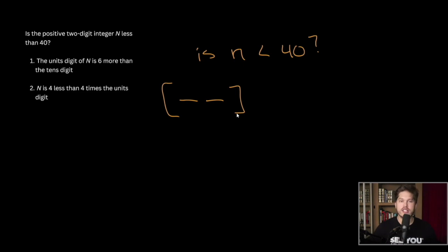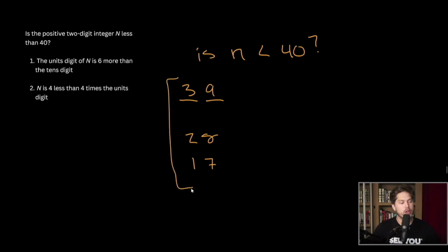And if the ones digit is 6 more than the tens, what are some possibilities? Well, we could have 3 and 9, or we could have 2 and 8, or we could have 1 and 7. Could we have, well, 4 and then 6 more than 4 is 10, and 10 won't fit in the ones digit. And so our only possibilities from statement 1 are 39, 28, or 17. So statement 1 is enough information for us to determine that n is less than 40.